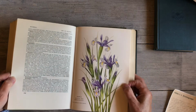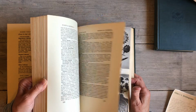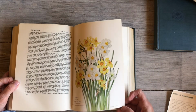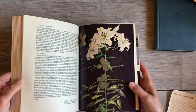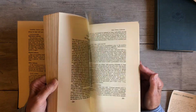So that's all pretty. Oh, look at those. That is gorgeous. A painting by Emily Sartain, Dutch Iris Wedgwood. Beautiful. I think I've shown you some of the others. Oh, and there's Narcissi, or Narcissus. The same painter. Shows a lovely style, really nice style. And that one. And that again is the same painter. So obviously they've commissioned her or used her paintings.